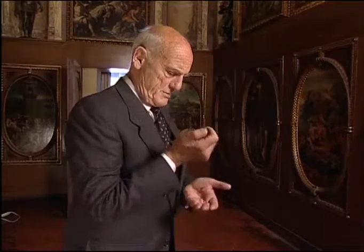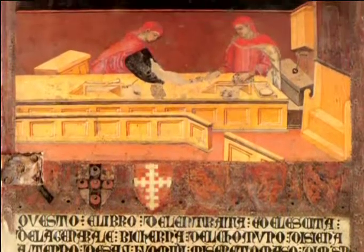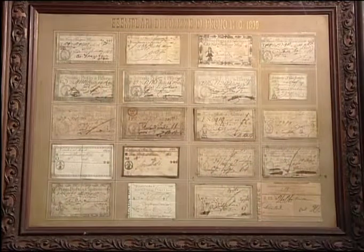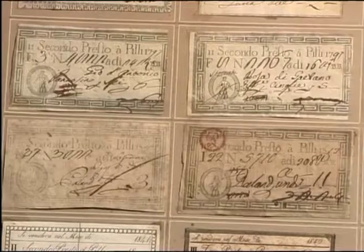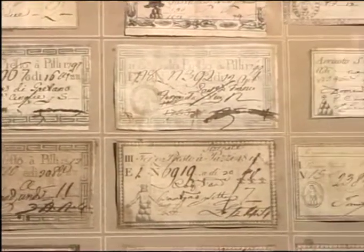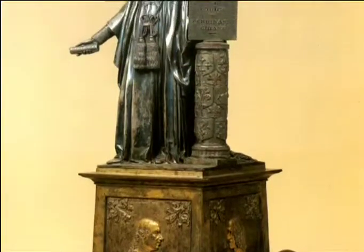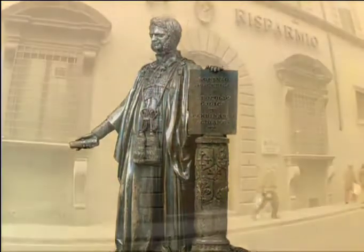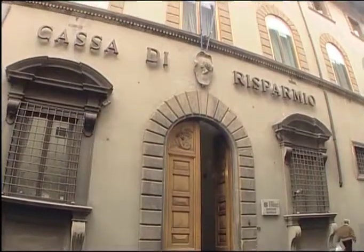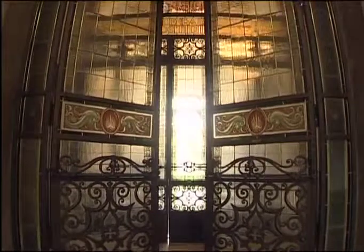Florence was also famous for its financial transactions and its early banks. Florentine bankers had been lending money to rulers throughout Europe since the 14th century. It was Grand Duke Leopold II, known as Canapone, who encouraged the setting up of important institutions such as the Florentine Savings Bank, or Cassa di Risparmio, in 1829.